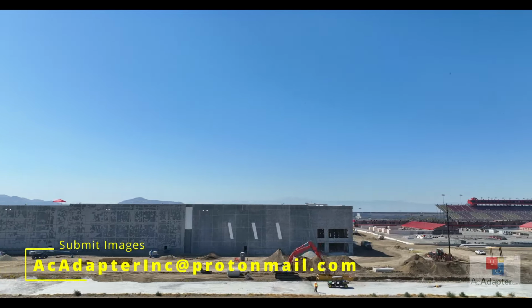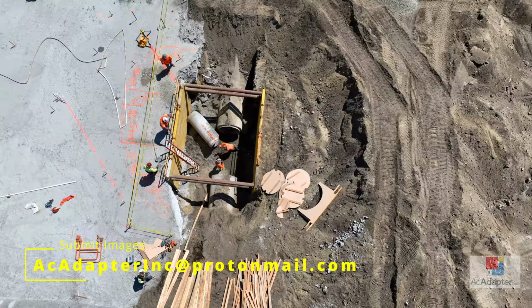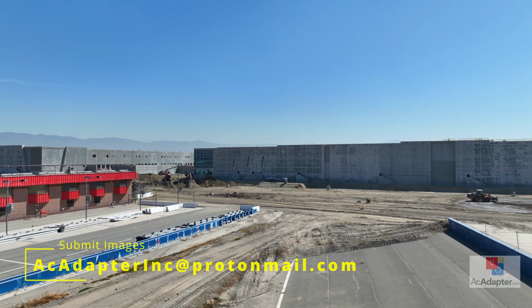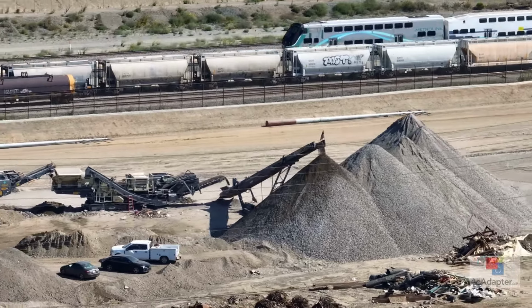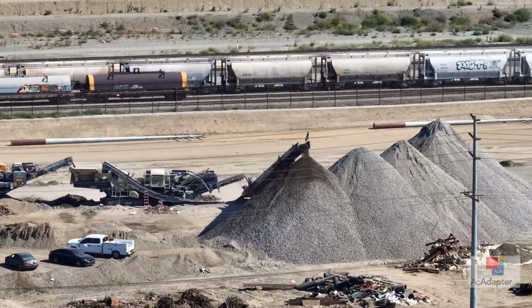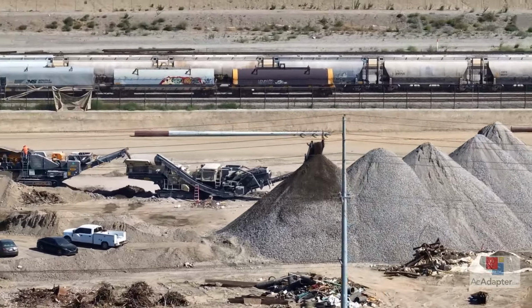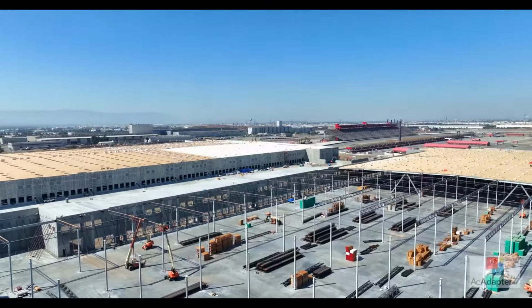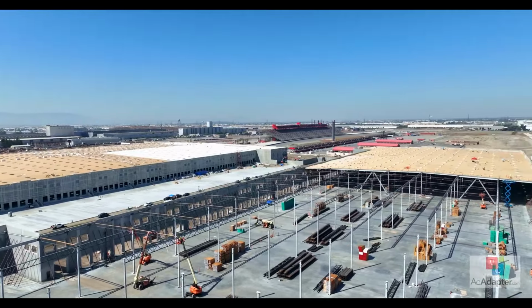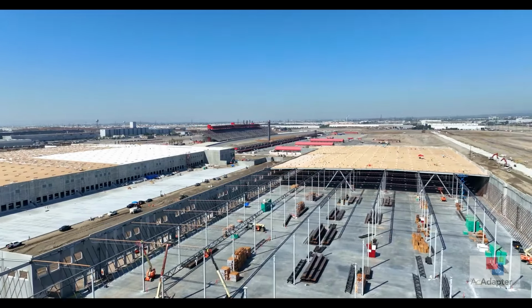There is still time for you to submit images that you would like to share. Send your images to acadapterinc@protonmail.com. Make sure you include a username or a name that you would like appended to the photo. I want to ensure you get full credit for these submissions. Trust me, the quality of some of these images we've received is equal to many professional photographers I work with. I have no doubt the community is going to really enjoy your experiences.